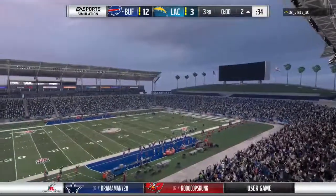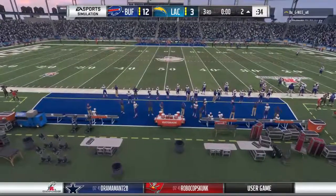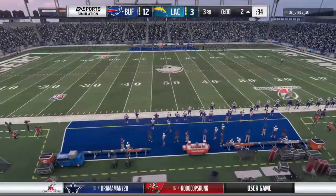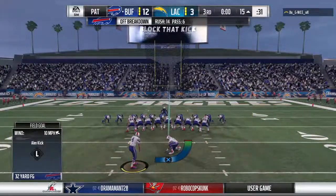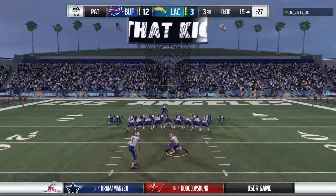A good, sustained drive there in this third quarter, capping it off with a touchdown to give them a nice 2-score advantage. It was actually a fun one to watch, wasn't it? I mean, for me, seeing the mix of what they did, how they moved the ball downfield, very sharp, too. Each and every play seemed to be executed with great dispatch.